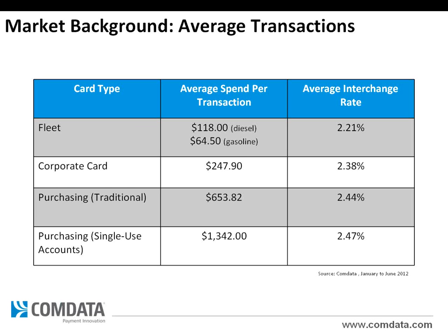So fleet, you can see here, depending on whether the transaction is diesel or gasoline, and this data is coming from Comdata. We pulled it January through June of this year. Corporate card, a higher level of average spend. Purchasing card growing even larger.